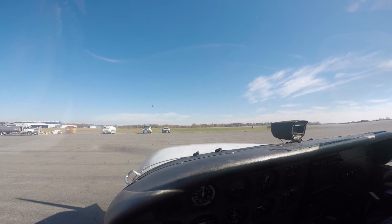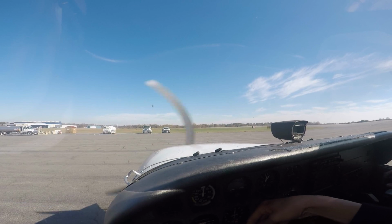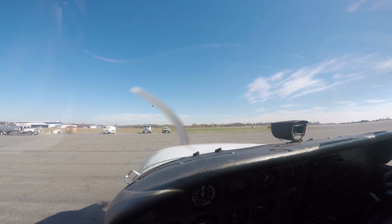Winston Ground, Cessna 5185 Yankee. 5185 Yankee, Winston. 5185 Yankee at the flight school with Oscar. Request taxi for a VFR departure to the northwest. 5185 Yankee, runway 22 taxi via Foxtrot, cross runway 15. 22 via Foxtrot, cross 15, 5185 Yankee.